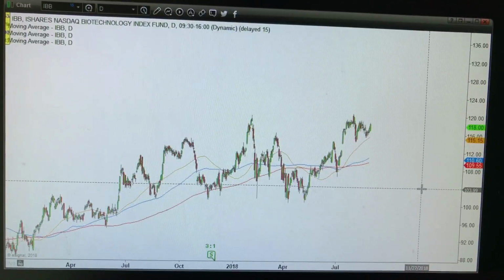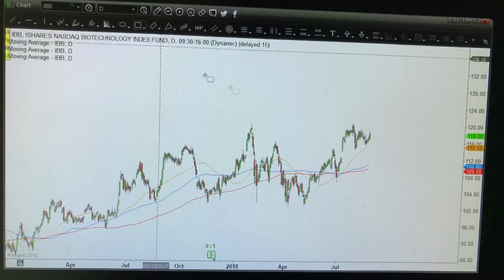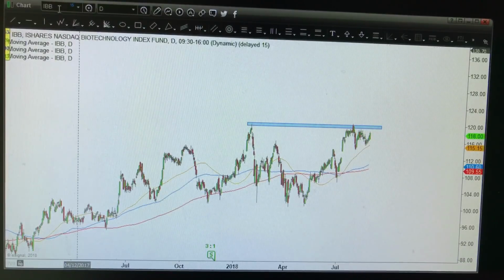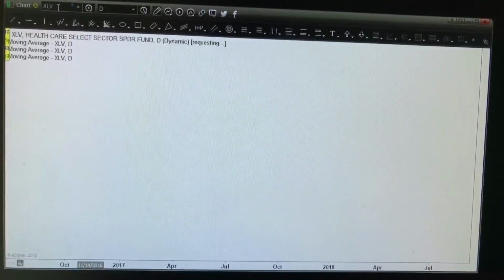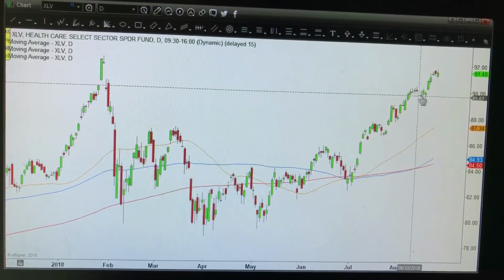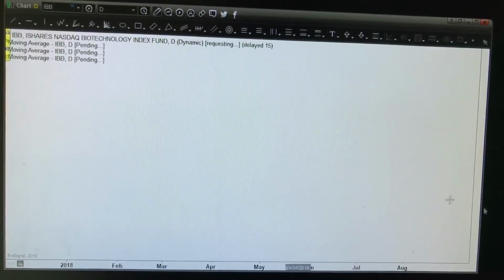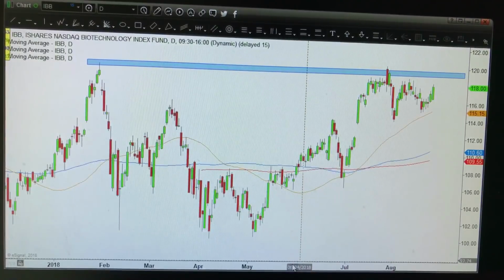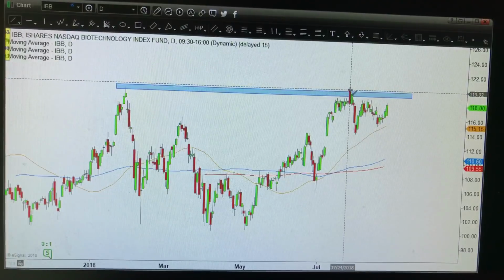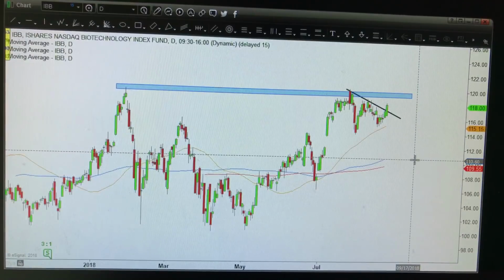Well, what we're seeing here, in contrast to what we're seeing in healthcare in the XLV, is that this part of the market has actually been consolidating for the past few weeks. Whereas if you look at the XLV, it has not been consolidating. It's gone straight higher, more or less after consolidating a little bit in early August, but now it's had another rally. So it's not consolidating, it's simply going higher. The IBB, on the other hand, has been consolidating and now looks to me like it's ready to wake up and start pushing higher. You can draw some very simple lines here and you'll get to the point of seeing a very simple technical breakout.